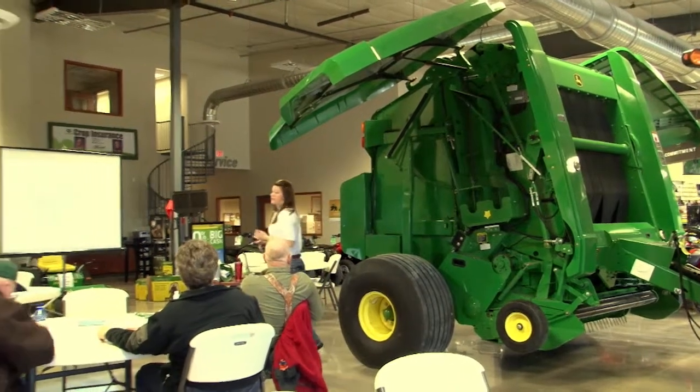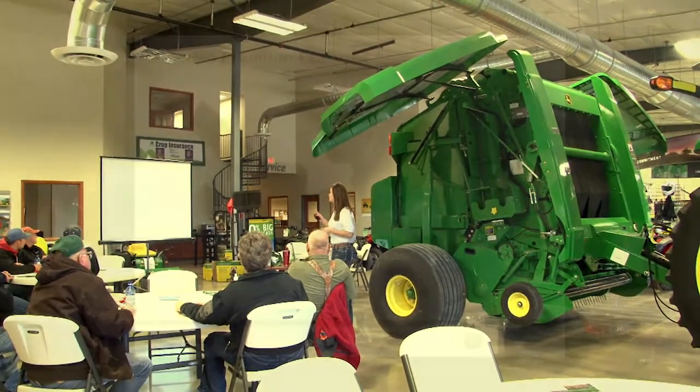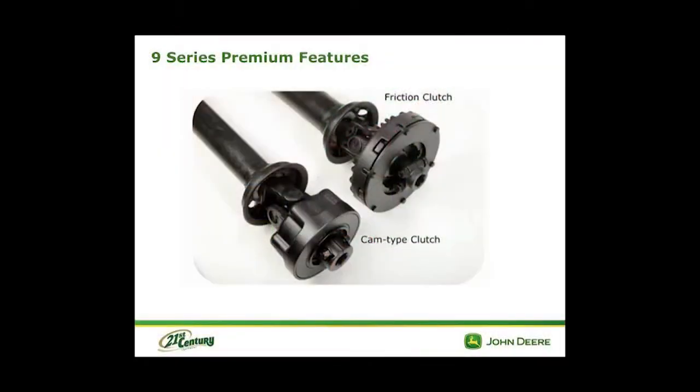Also on these premium balers, they went away from that friction clutch and actually to a cam clutch. That increased the service interval from 8 to 30 hours. So again, it's less servicing for you, and that cam clutch actually runs a lot cooler as well.